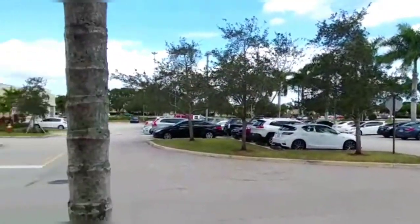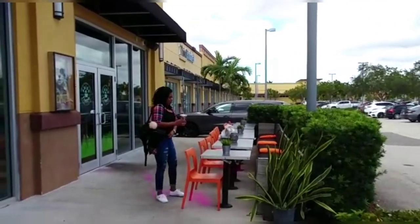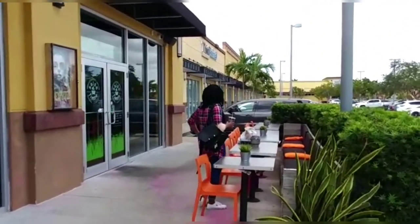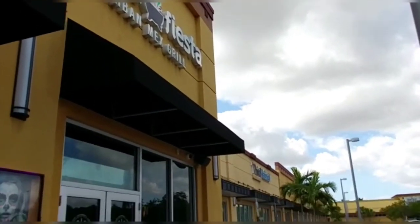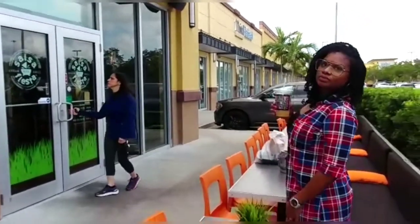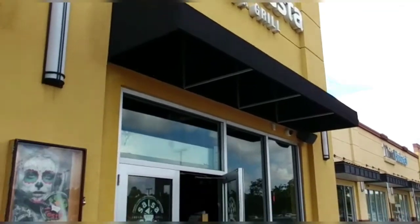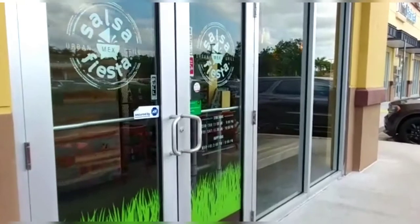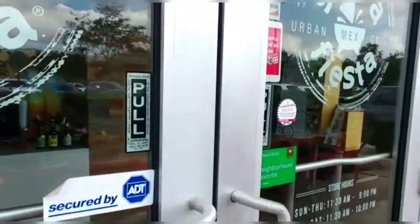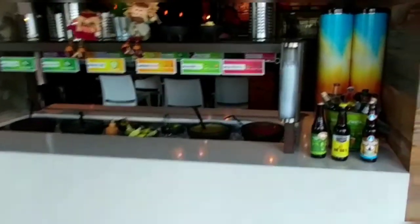Today we're in Pembroke Pines on the west side, just across the 75, where we have the Salsa Fiesta Grill. Today we're gonna check it out and give you a quick review of what's going on on the inside of the Salsa Fiesta Grill in Pembroke Pines. Gonna taste the food. I'm gonna let you know what's going on on the inside. All right.